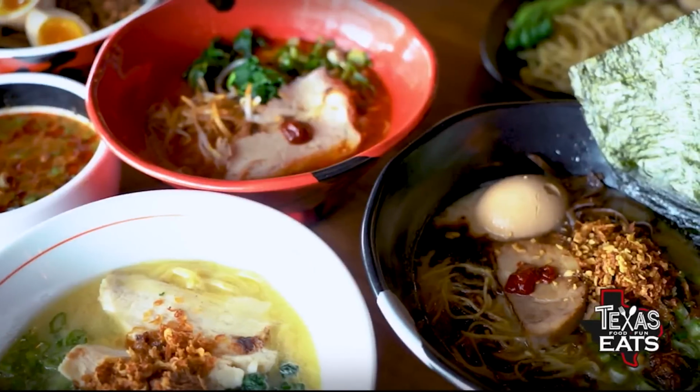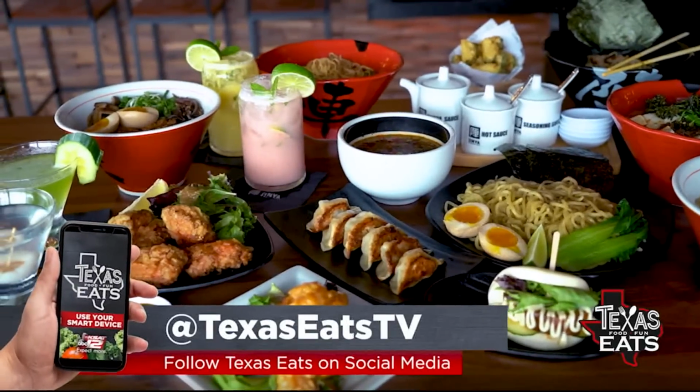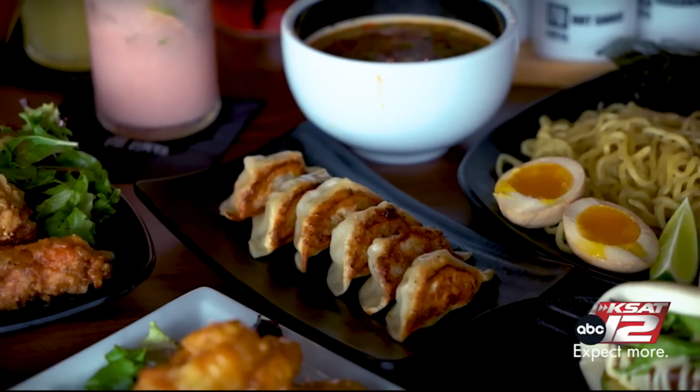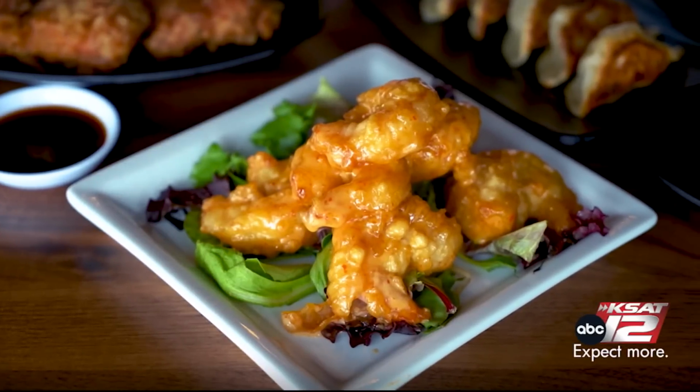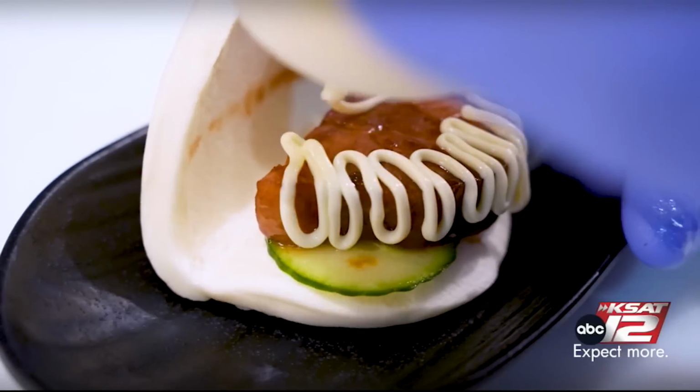There's a lot of different items here right in front of us. I want to kind of go over each one with you, starting with these two in the front. What's the name of this dish here? This is karage, crispy chicken. We have gyoza here, creamy shrimp tempura, and our signature jinya bun. This is a pork belly on a bao bun, and it's super delicious.